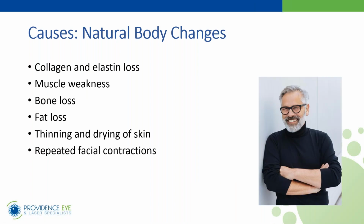Why does this happen? As we get older and wiser, our skin loses its normal collagen and elastin levels. And so your skin doesn't have the same tone. It loses its ability to snap back. We lose volume through muscle weakness, bone loss, fat loss. The skin gets thinner and drier with time. And with repeated facial contractions, you bunch up those muscles, and lines start to form that can slowly get etched in.